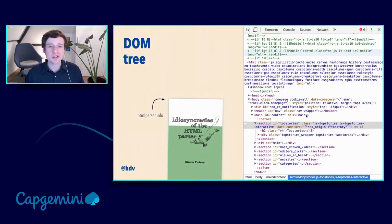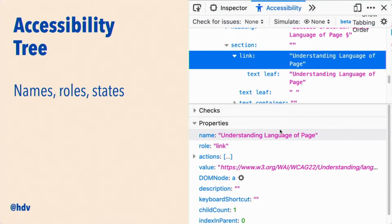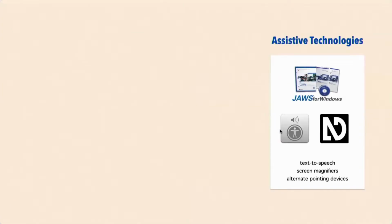Now, what not everyone knows is that there is a second tree, which is the accessibility tree. An accessibility tree contains all of your accessibility information. So that is stuff like, is that a link or a button? Is it expanded or is it collapsed? Whether a link says "click here" or says "here's more information about our products" and you can click on products. It has all that information. So names, roles, and states are in that tree. And the reason that this exists is assistive technologies.